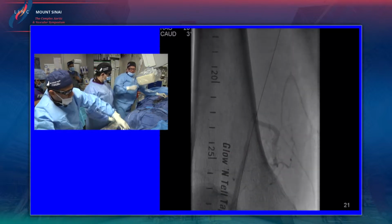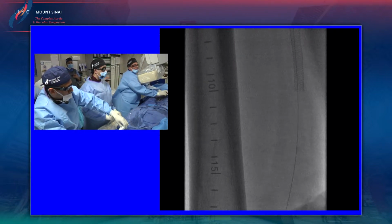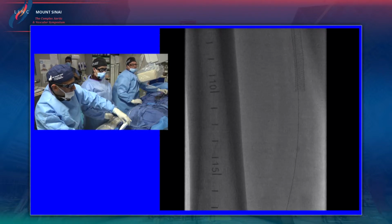My only question is, how do you guys stent within the Supera? How do you size the Zilver PTX within the Supera rail? He wants me to stay here.